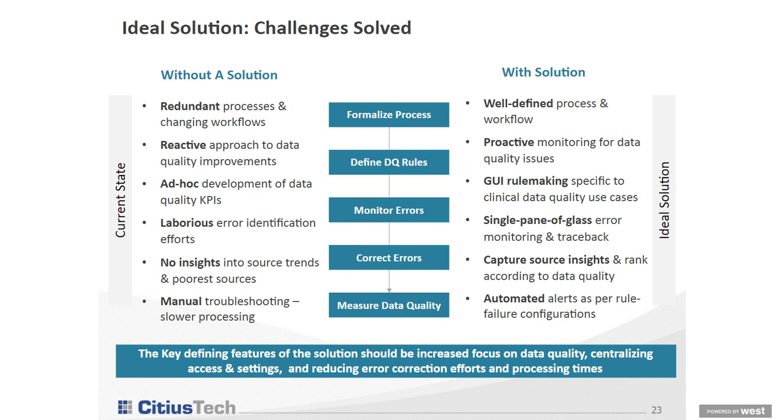Sure. Thank you, Swanand. So I'll not spend a lot of time on the slide that has been presented because, in some ways, Swanand covered what an ideal solution would look like. And without a solution, what is the current state today?